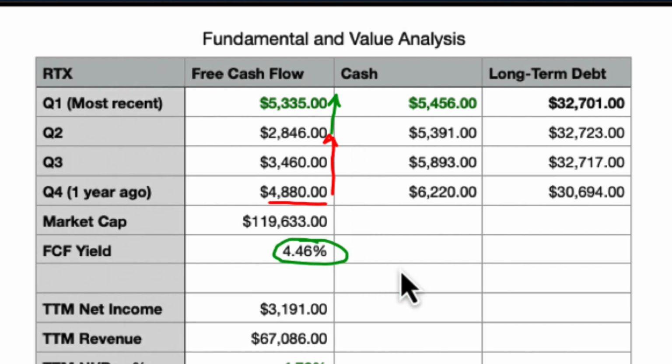The company's liquidity has been pretty stable over the past couple of quarters at a little bit under $5.5 billion. It is lower than it was a year ago at $6.2 billion. So we do see a declining pattern of liquidity over that time period. At the same time, long-term debt has also increased. We have $32.7 billion as of the most recent quarter compared to $30.7 billion about a year ago. And so that is a generally negative pattern, especially compared to the way that the company's liquidity has decreased.